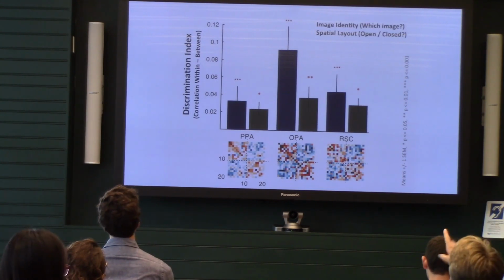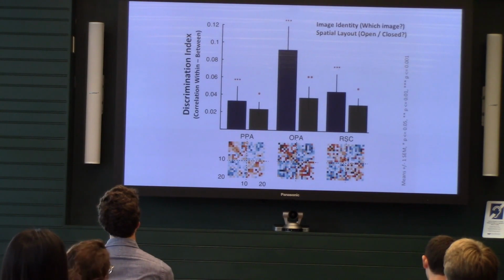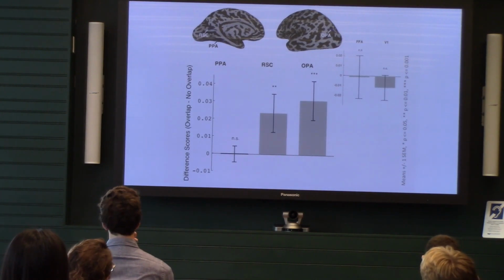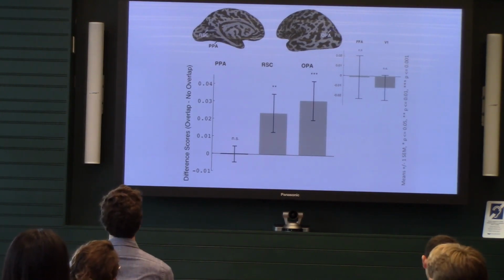There was no difference between these conditions in the PPA, but there were positive observations there of this information. Oh, sorry, this is a different plot. I should stay back here. So does that mean that the houses across the streets from each other just look more similar?